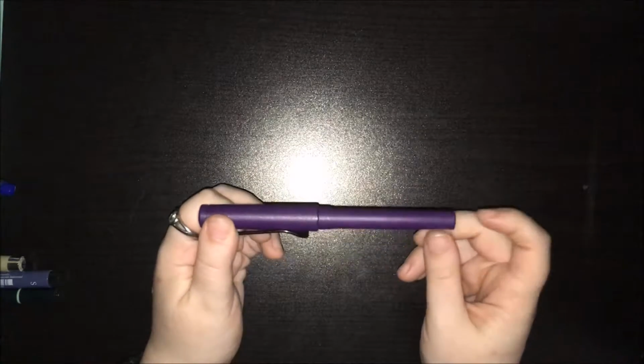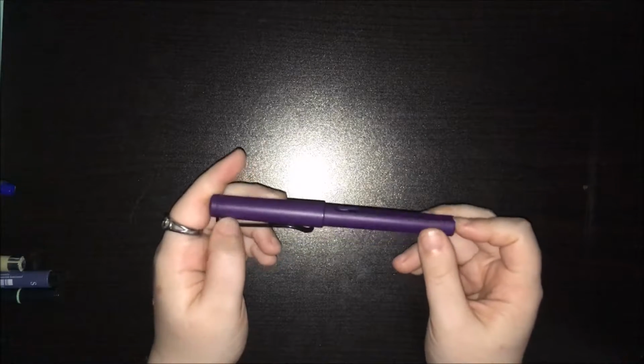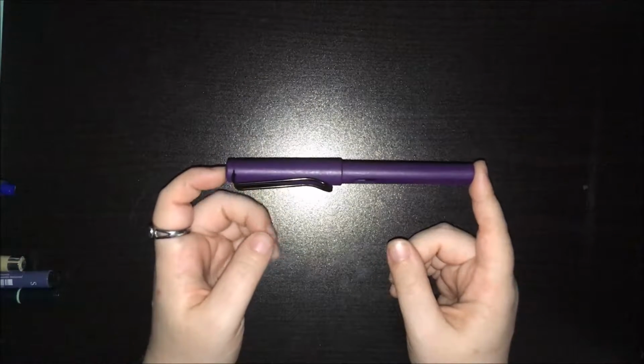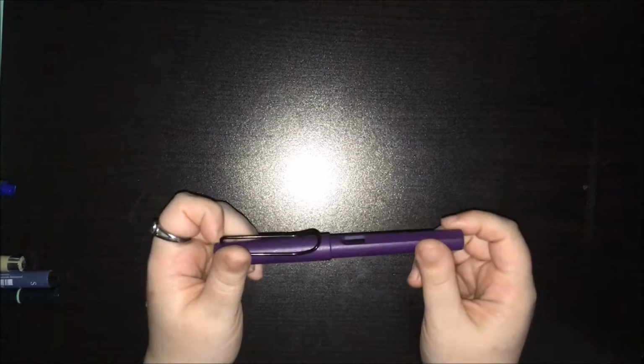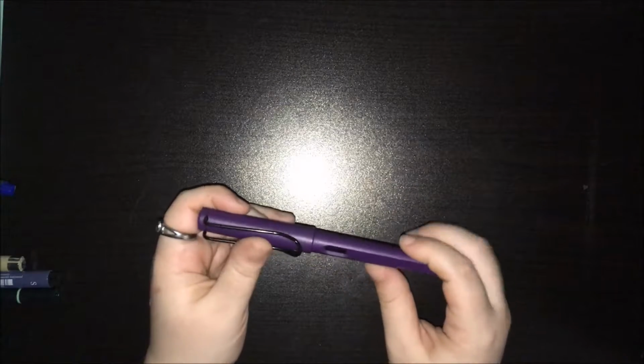Yeah, I was really happy. This was my first ever fountain pen, and I'm really glad that I went with it. It's nice, it's light, it actually writes in my bullet journal really well. It also writes in the Hobonichi really well. So yeah, no complaints at all about this pen.